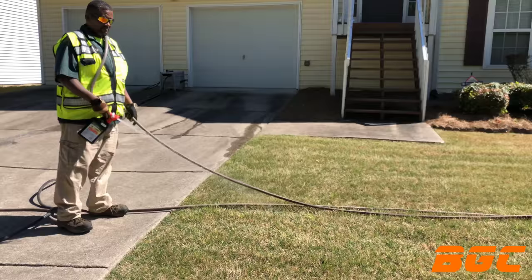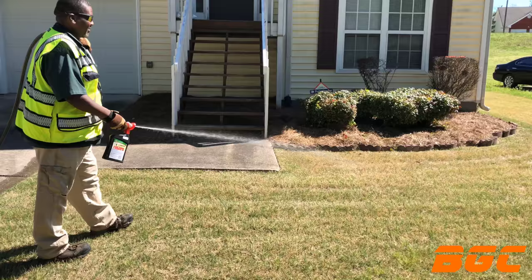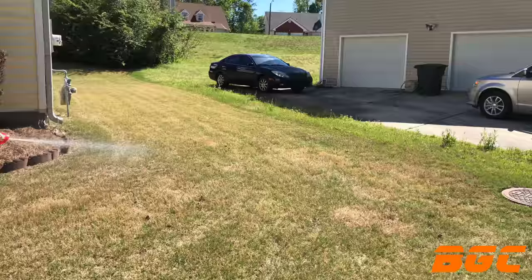Now, as a landscaper, when landscapers come and do stuff like this, they're not gonna hang around. They're not gonna water it in. So it's gonna be up to you to get it watered in. Normally, if I do put something like this down, I'll let my customer know to water it in. Read the directions, guys. That's what I need to express. Read the directions.